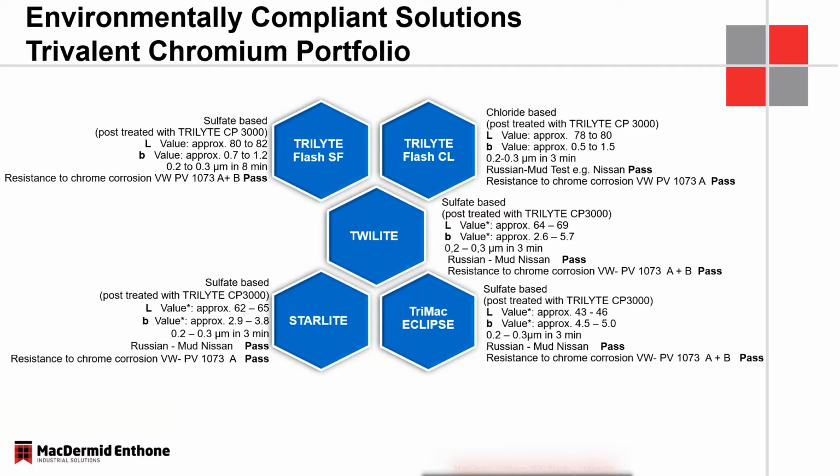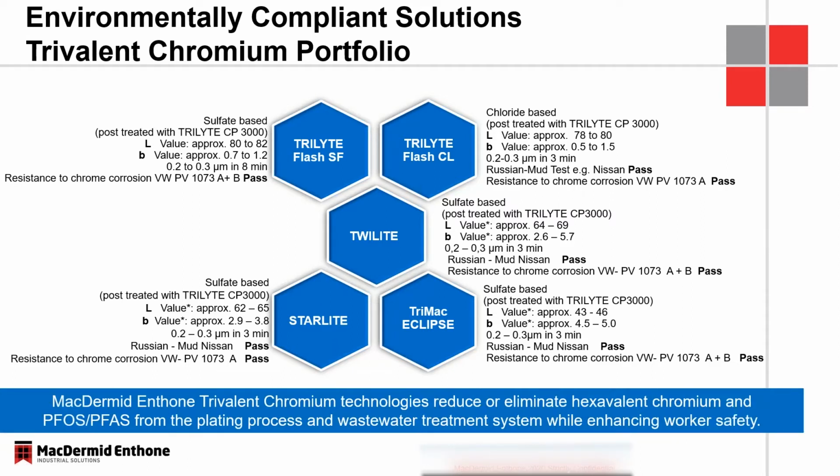One of the things that we also see typically with dark finishes is that as the L value gets lower, so if I compare Twilight to Eclipse, as I go from the 60s to the 40s, typically my B values will go up. I tend to get more yellow. This is something that we continue to work on. It's also an industry issue, not just solely based on Twilight and Eclipse. We do see this throughout the offerings in the industry, that the darker these finishes get, the yellower they tend to be. But as I indicated earlier, excellent rush and mud protection, very good corrosion performance. These technologies also eliminate hexavalent chromium, eliminate PFAS from the plating process, and allow for easier waste treatment and enhanced worker safety.